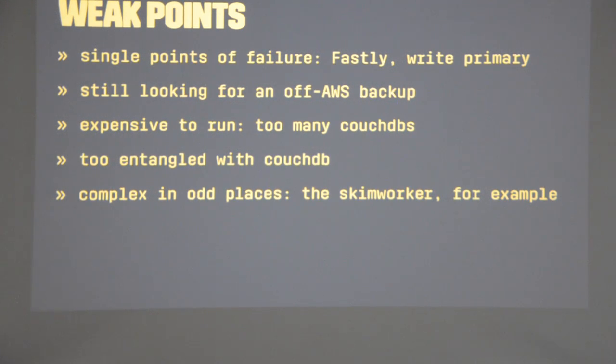So it shows you that number 20. I was getting 120 requests a second out of Couch. That was terrible. Terrible.